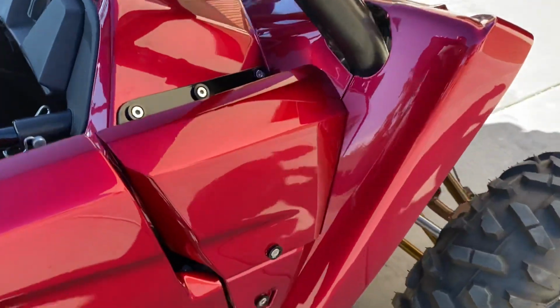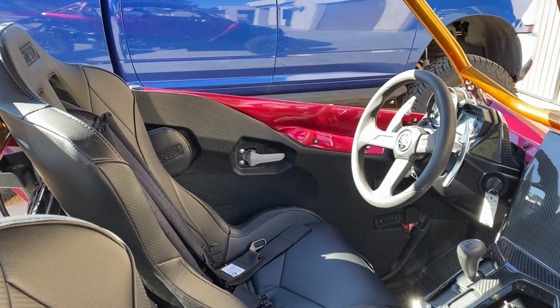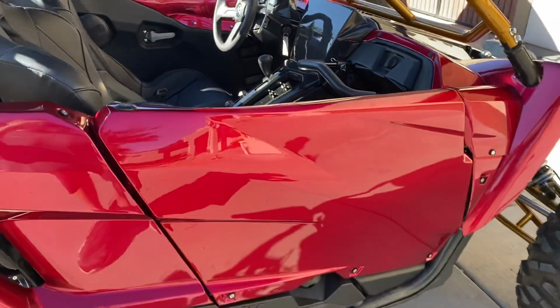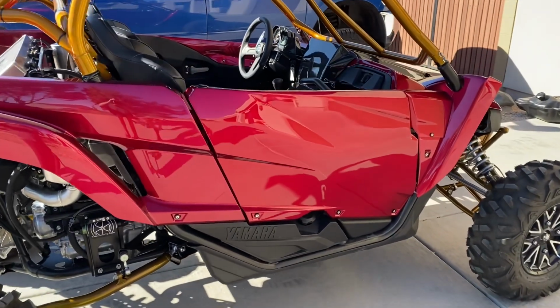It gets this little filler panel in the front corner to close up that gap. If you look at the driver's side door, you can see where it wraps around and comes down onto the factory plastic door panel. That would typically be open. Now it's enclosed, which gives the car a real nice straight flowing line. I think it looks really good. It's just an aesthetic thing.